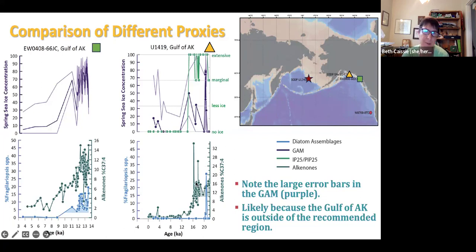So in this case, I think what's happening is that this massive glacier is pouring a ton of meltwater, as well as ice rafted debris and all kinds of things out into the water, and really creating sort of a different environment for diatoms. And the diatoms are really, really sparse in this core too. So I don't think the diatoms are working all that well. It is interesting to me that the IP25 and the alkanones seem to work okay.